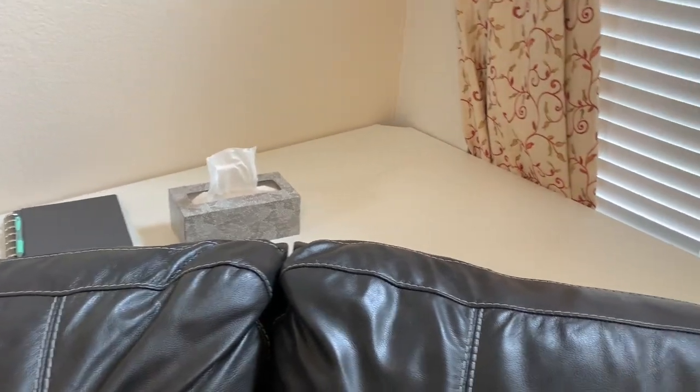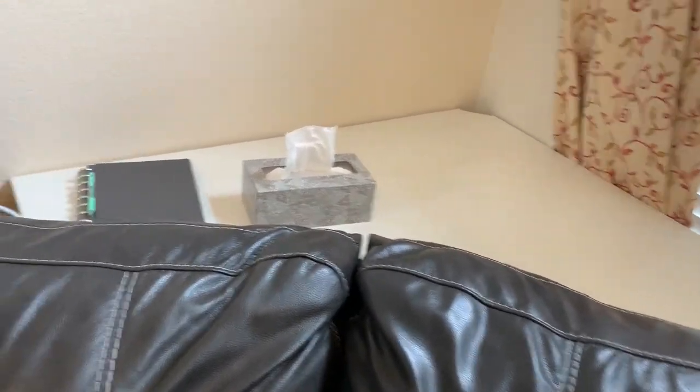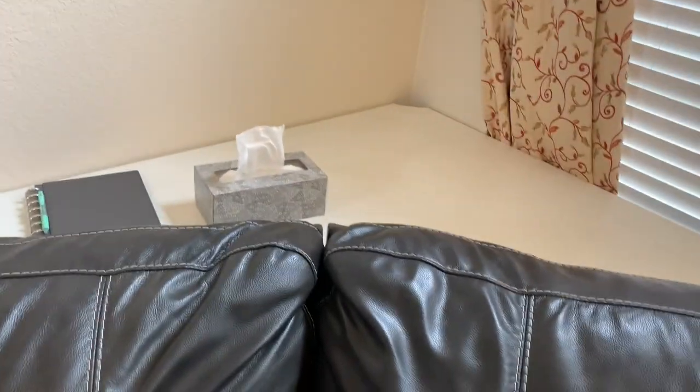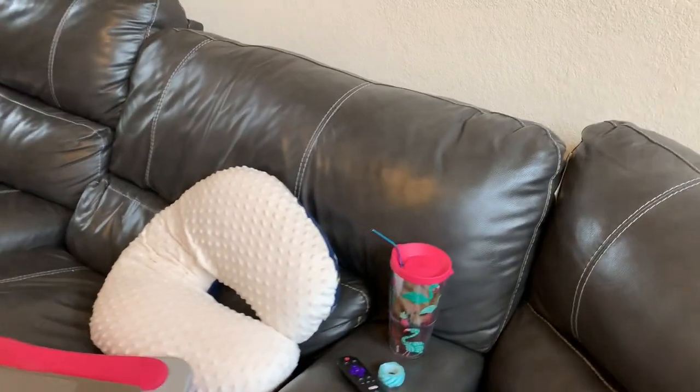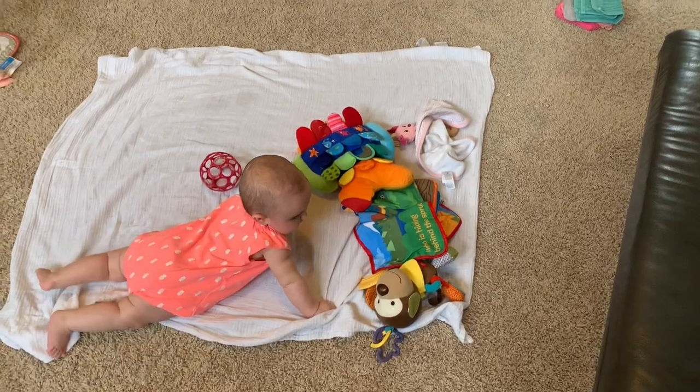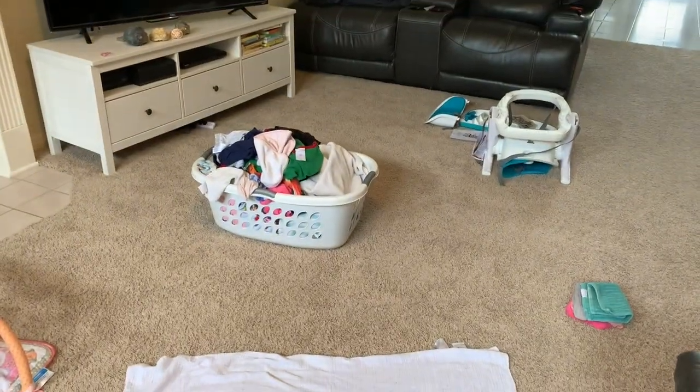I put everything where it belonged, filed everything away. It just has my planner and a current pen right there, and then that tissue box, and that's it. Still got my drink. I just hand wash it until my other one comes, and there's a story with that as well. So I'm going to work on folding and talk to you guys a little bit.